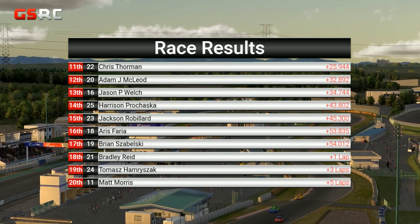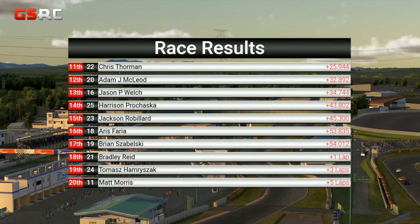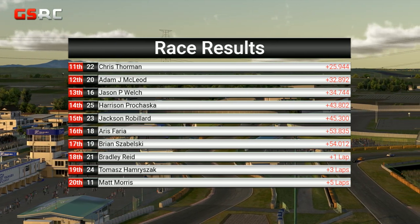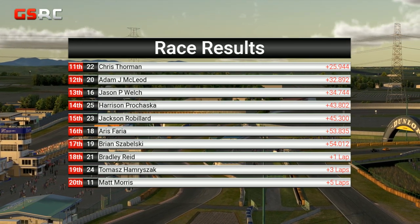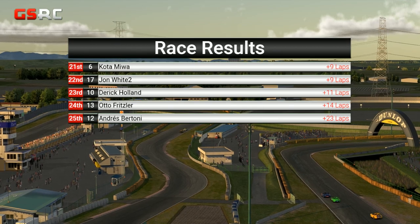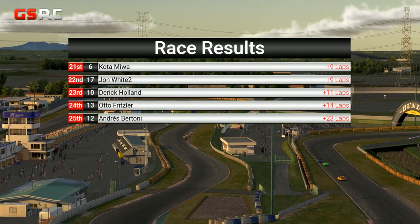Jackson Robillard comes home in P15 with Aris Faria finishing 16th. Brian Zavelski finishes P17. Then it's Bradley Reed coming home first car a lap down in 18th. Thomas Hamrazak in 19th, and Matt Morris finishing in 20th. In black jackets, Koto Miwa, John White in the double duck spot. Derek Holland comes home 23rd. Right behind him, Otto Flitzler. And then it's Andres Bertoni in the final quarter century mark. Okay, there's your 25 finishers there.